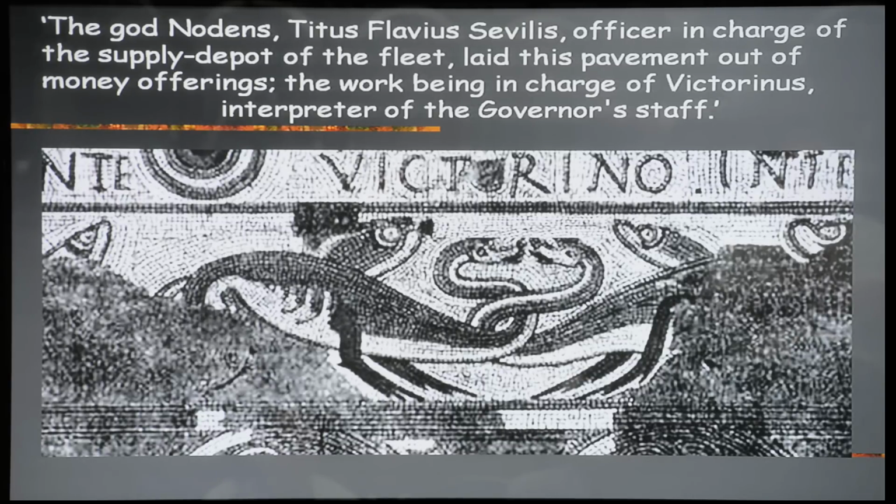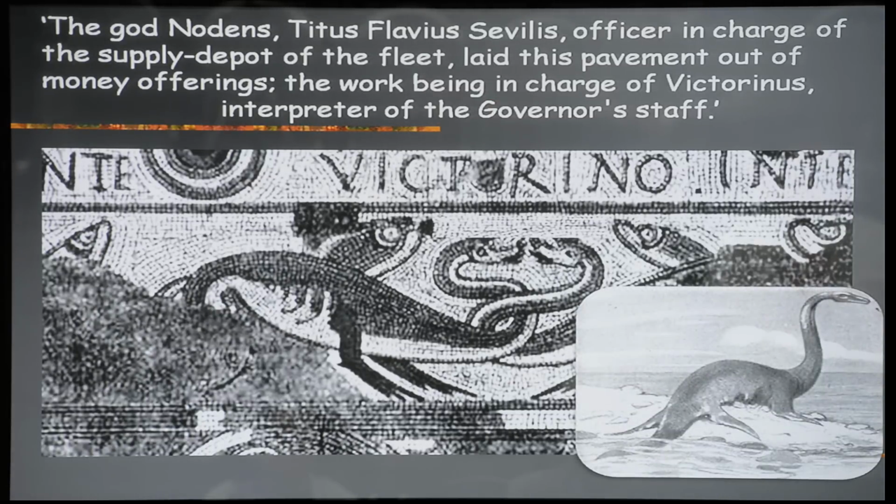To me, if you have a water scene like this, this kind of creature would look more like that. Something you would see in the water. And the question is, of course, did they see something in the water as they went back and forth across the Atlantic Ocean? Now we know the Vikings did.